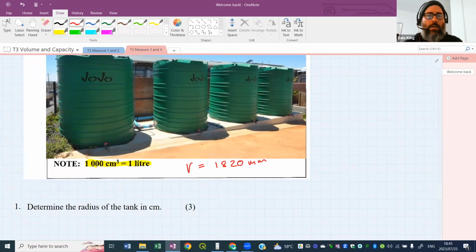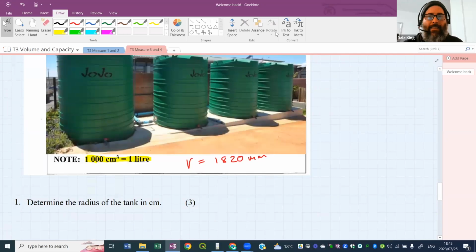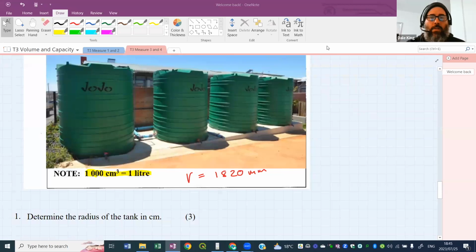That's a warm up. Come on, guys. Ben is like he's tired. Who says Ben? Tired. Oh, Ben, don't be. Come on, we're nearly there. We're nearly there. Determine the radius of the tank. It's a warm up. You guys should have answers already. Determine the radius of the tank in centimeters. Easy peasy. Come on, guys. I don't know why I made it 3 marks. It should be 2. Should be 2 marks, not 3. Oh, that's why it's 3.